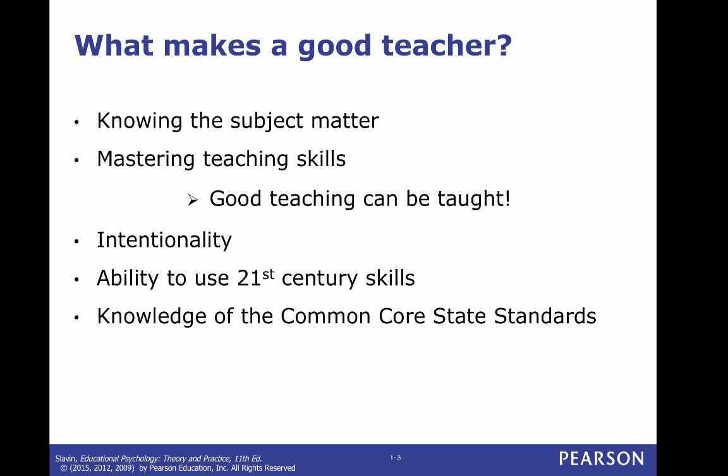According to the book, knowing your subject matter is one of the most important parts. Most of you probably had a teacher that really didn't know what they were talking about, and you realized that they were kind of off. And then some of you have had really good teachers that only knew their subject matter, but didn't master teaching skills. And that's another thing that needs to be done. We have to be able to master teaching skills. And the good thing about that is good teaching skills can be taught.